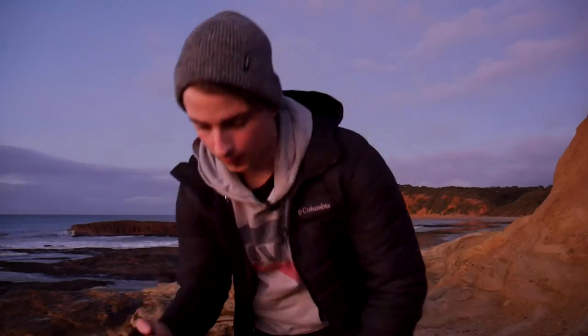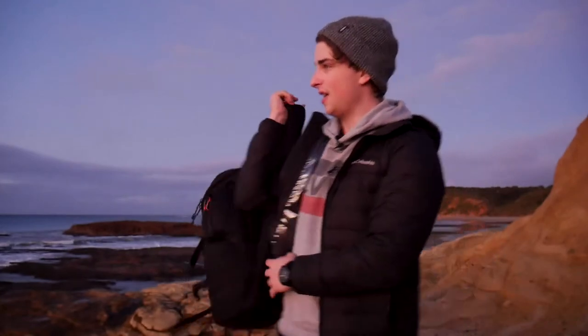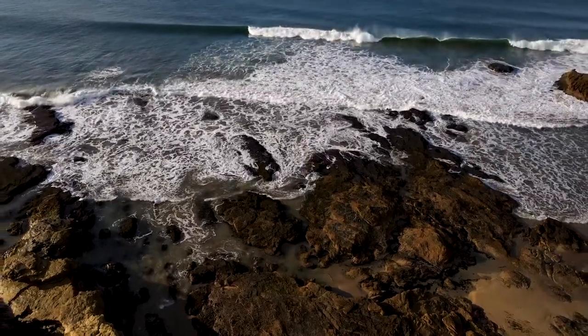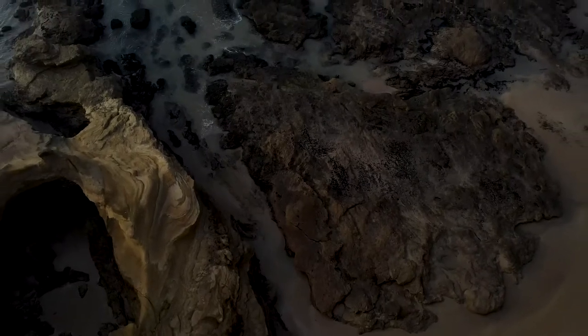Well, good morning and welcome to sunny Mead Beach in Aireys Inlet. So I'm at a really sort of gnarly section of the coast here in Aireys Inlet. You can see huge canyons, cliffs, all that sort of cool stuff. So it's quite sketchy, but also really cool, sort of overwhelmingly cool and almost too much to shoot.